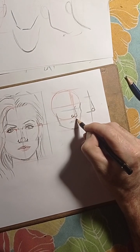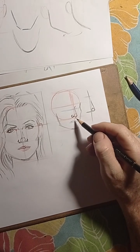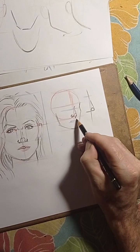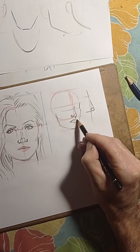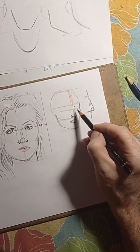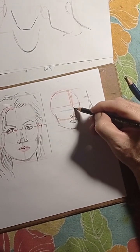So here's the, how do you call that again? Oh my Lord, I forget these words. The filter underneath the nose. And then now I can start working with the lips. And right here. And remember that the eye is not on top. This line is right in the center.